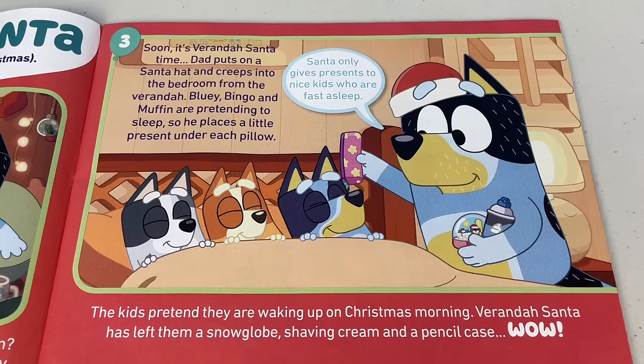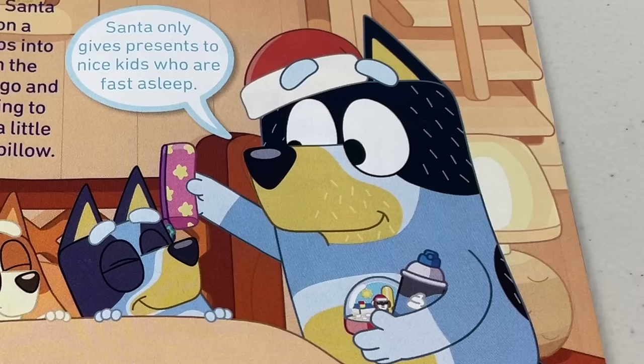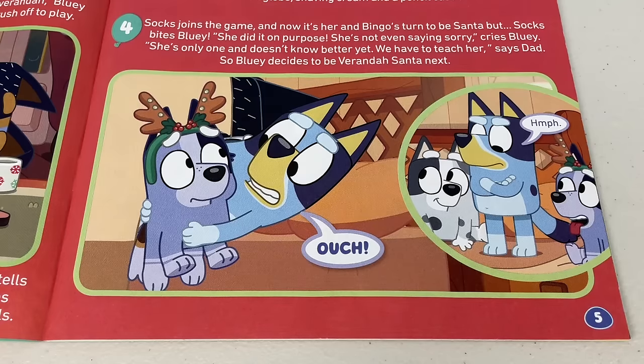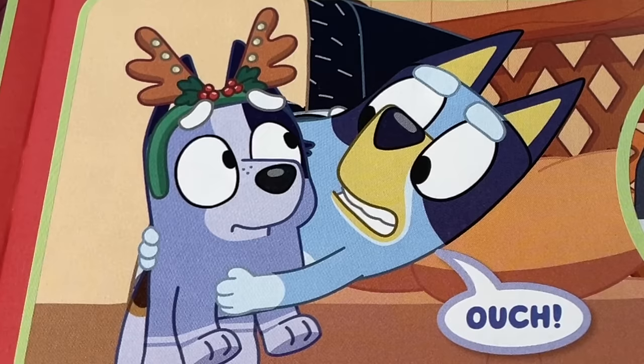Soon it's Veranda Santa time. Dad puts on a Santa hat and creeps into the bedroom from the veranda. Bluey, Bingo and Muffin are pretending to sleep, so he places a little present under each pillow. Santa only gives presents to nice kids who are fast asleep, says Bandit. The kids pretend they are waking up on Christmas morning. Veranda Santa has left them a snow globe, shaving cream and a pencil case. Wow! Socks joins the game, and now it's her and Bingo's turn to be Santa, but Socks bites Bluey.